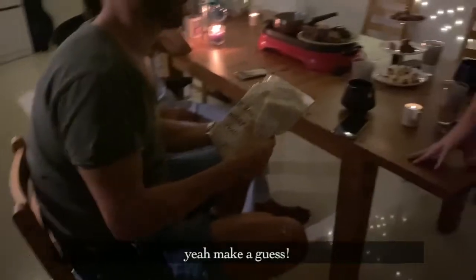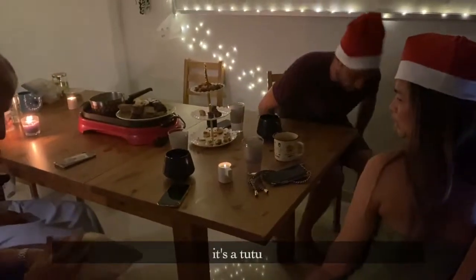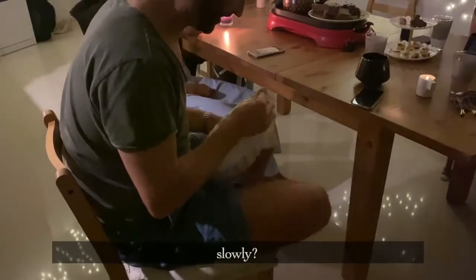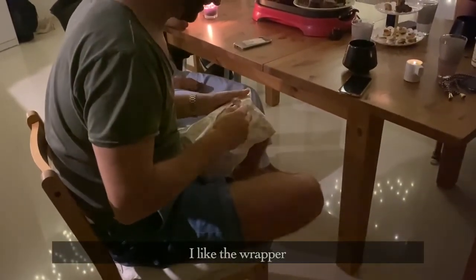Oh my gosh. Make a guess. Bags of chicken. Yeah, make a guess. It looks like what those ballerina guys wear. You know, the protective gear. It's a tutu. Let's do it slowly, step by step. Slowly. Just rip it open. I like the wrapper.